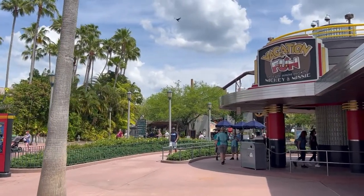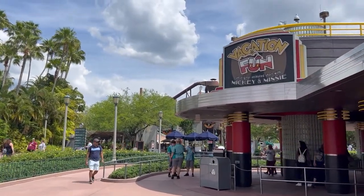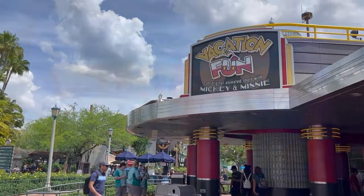All right, just finished up with the Frozen sing-along. Now let's see if we can hop right next door to Mickey and Minnie in Vacation Fun.